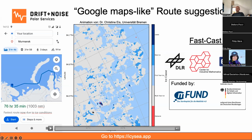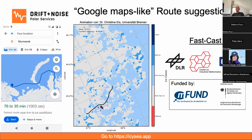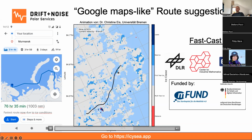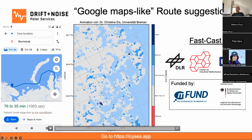The idea would be that a ship tells us where they are down here, for example, and where they want to go. Based on the classified image and the drift forecast, we'll be able to animate this and, based on that, suggest the route that makes sense for the type of ship that you operate, avoiding the multi-year ice, going through first-year and new ice, and then getting to the point, but also including the information on how the ice is moving at the same time. That's really the project that we'll be testing next week in Greenland, to see how good those route suggestions are by now, and whether they're useful for the navigators.